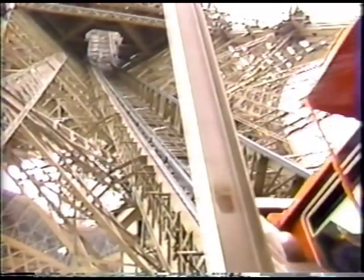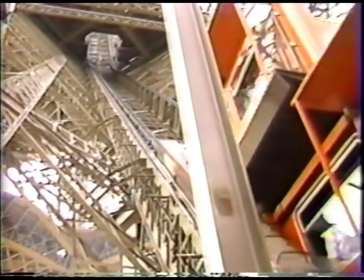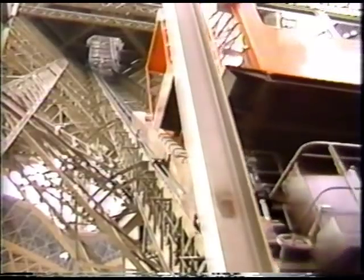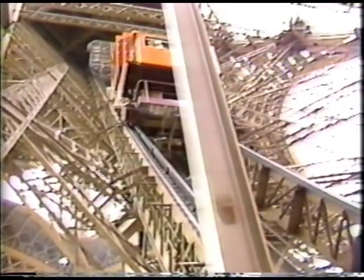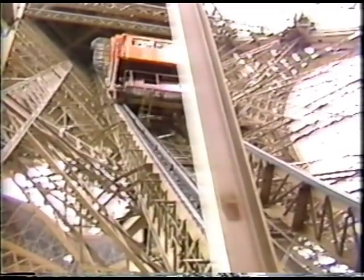Visitors reach the upper floors of the tower by first traveling up a kind of cog railway, which climbs one of the sloping legs of the tower. From the first floor, high-speed elevators continue the trip to the topmost level.